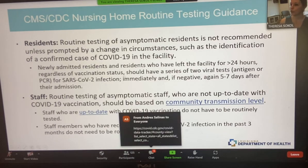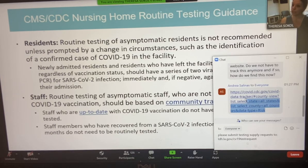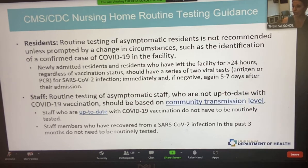So first, for routine testing, and I know Andrea covered some of this already, but just so you know, one of the things that we did see is we think that some folks are testing residents on a routine basis, even in the absence of an outbreak, and that is not recommended. So the only folks that need to be tested on a routine basis in the absence of an outbreak are staff members who are not up to date.